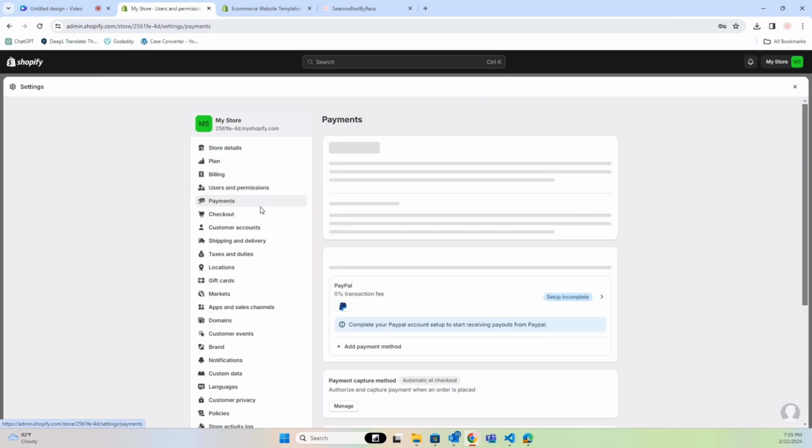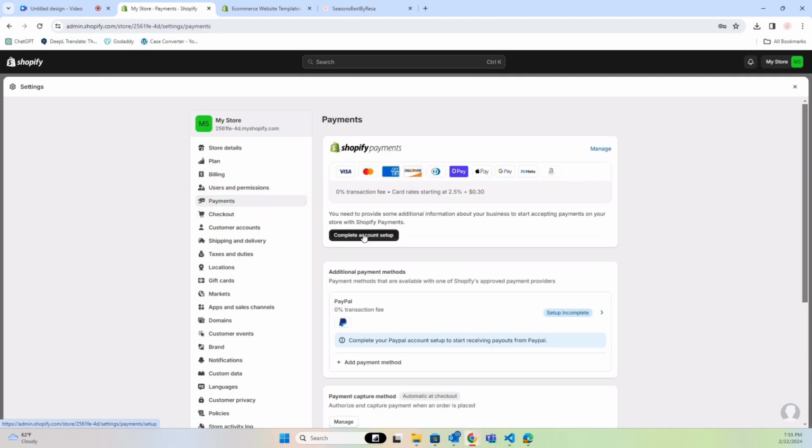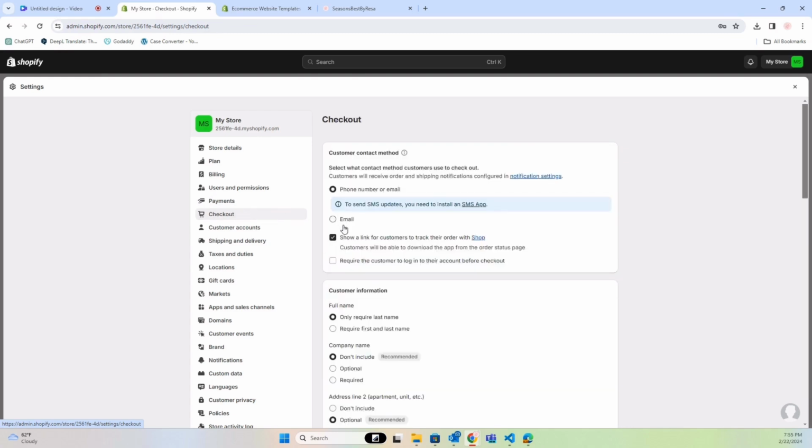Payments. So this is how you want Shopify to pay you. You do have to set up an account so that Shopify Payments can pay you your money, because you make your sales, and you need to pay yourself, and you need to buy your material. So make sure you put in your Shopify information so that you can get paid. Okay? Cool.